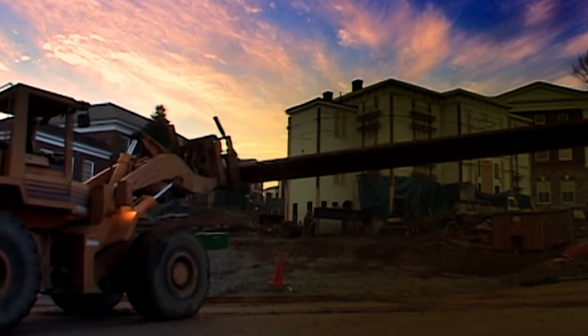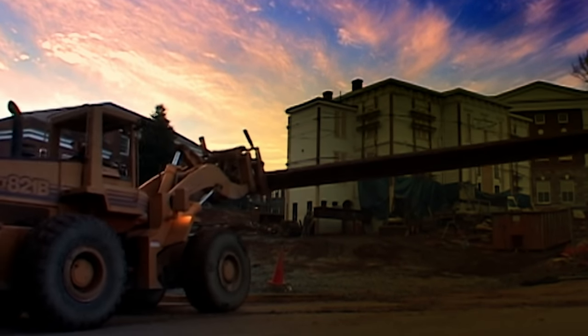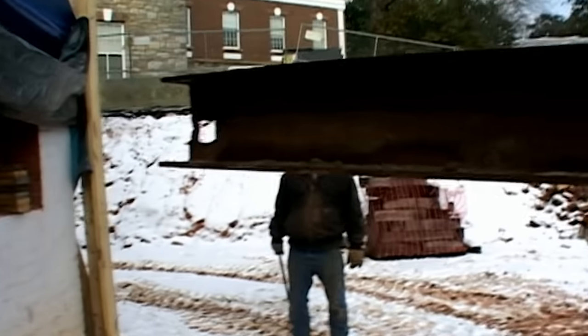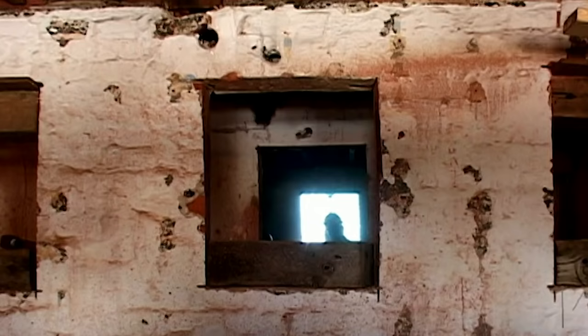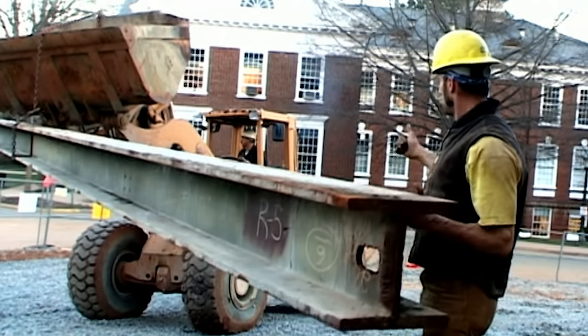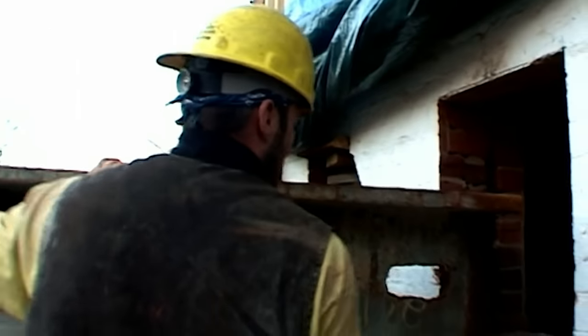Building the steel cradle is a dangerous challenge. Each beam weighs more than 3 tons. To thread each one through the internal walls of the building to the other side requires great precision. While Jerry swings the steel, his son Gabe steers it through the hall.